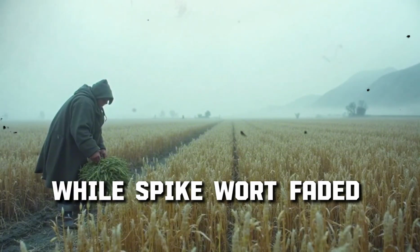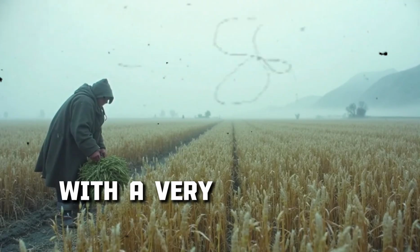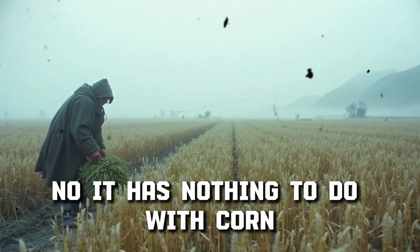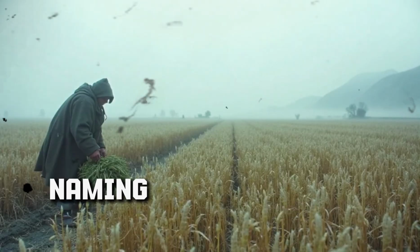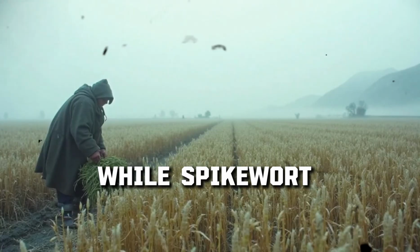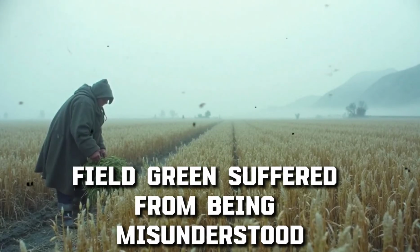While spickwort faded away, another forgotten green faced its own challenges with a very confusing name. No, it has nothing to do with corn. This unfortunate naming confusion has plagued field green for centuries. While spickwort suffered from being forgotten, field green suffered from being misunderstood.